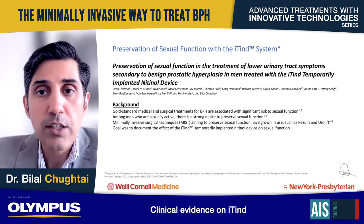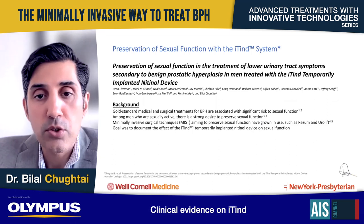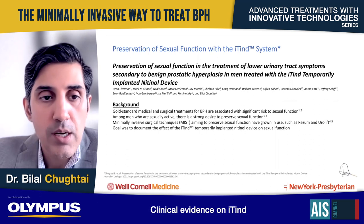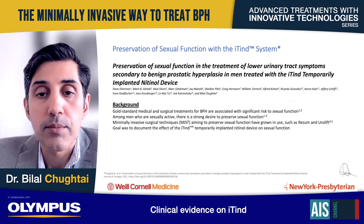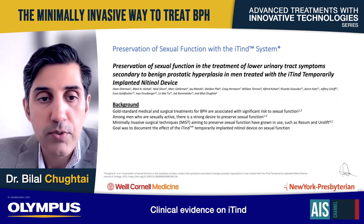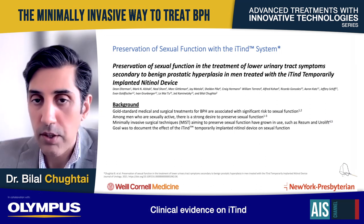Now, when we look at sexual function, we know that the gold standard medical and surgical treatments are associated with significant risk to sexual function, and the minimally invasive procedures have grown significantly due to their ability to preserve sexual function. And the goal is to document the effect of iTind on sexual function here.